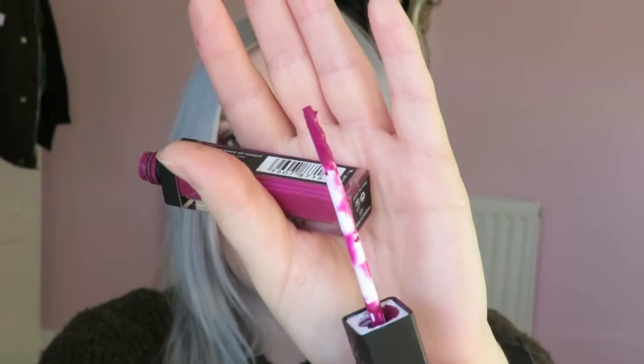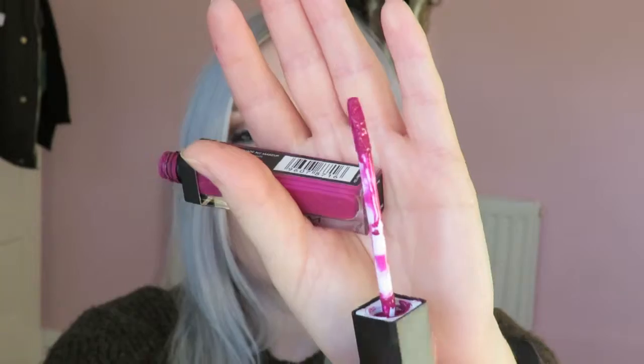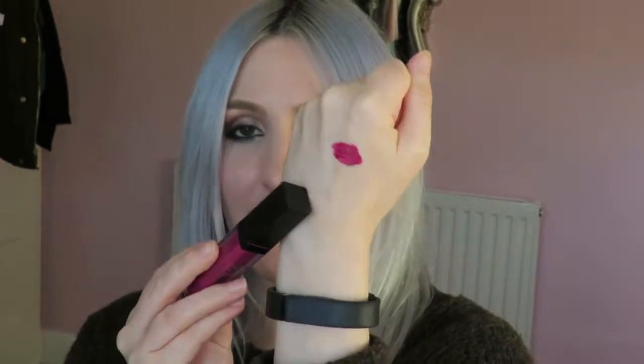And I know a lot of people rave about these on YouTube, so if you really like these and the formula doesn't bother you that much, that's really awesome, but for me it didn't work. I'm going to swatch it anyway. So this is the applicator. It's a long thin applicator. I find that it is slightly too long for me. So as you can see, it's just a really beautiful purple colour, and I will show you that swatch once it's dried down as well.